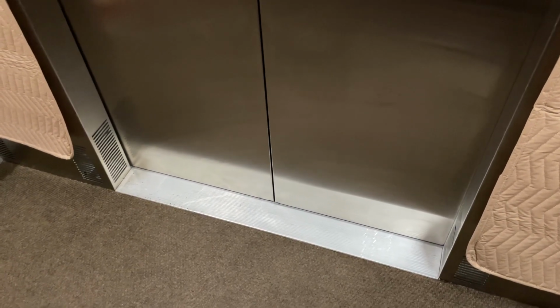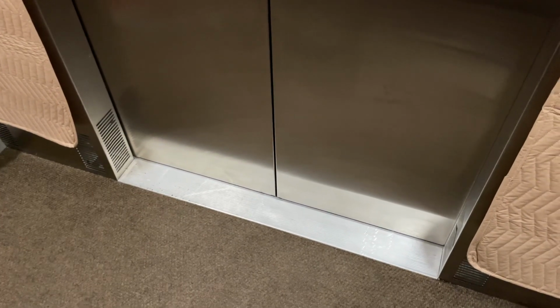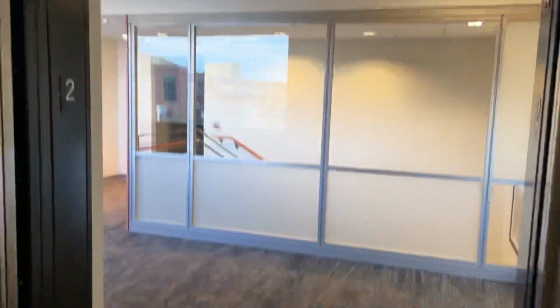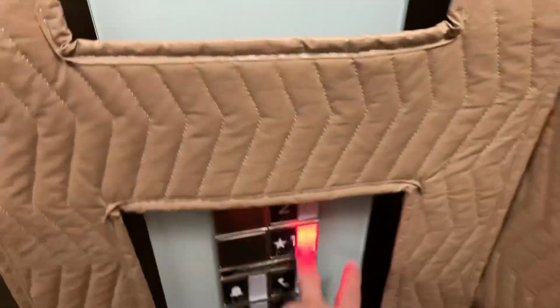Runs decently. We got a view outside. Nothing much. If we go down here.